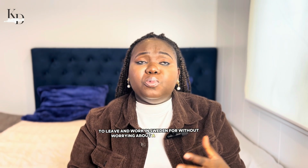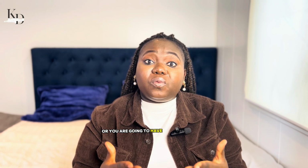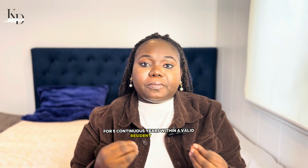Now, permanent residency, or PR, allows you to live and work in Sweden without worrying about renewal of a residence permit. That is the temporary residence permit that we currently have, or that you are going to have when you come here. To get PR in Sweden, the general rule is that you need to have legally lived here for 5 continuous years within a valid residence permit.